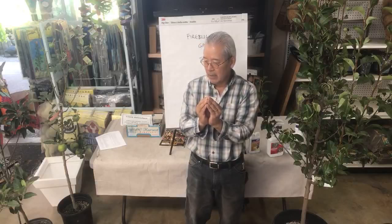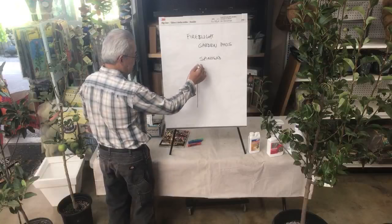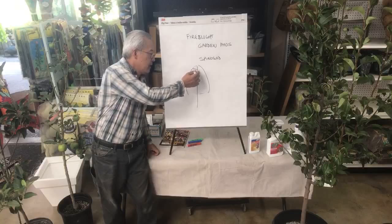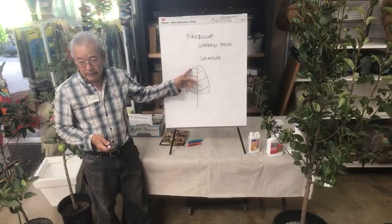So now for apples and pears, they're calling it the spindle shape, where the outline of the tree is more like this. Kind of an elongated dome. It's just easier to do than a perfectly round dome. So they're doing this with the branching inside pretty much going like that. So they're trying to use one vertical and everything else be more horizontal.